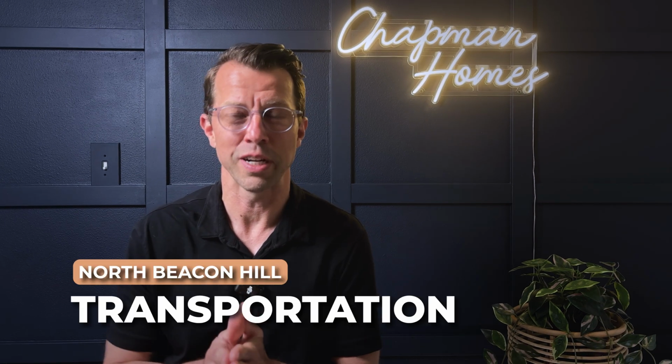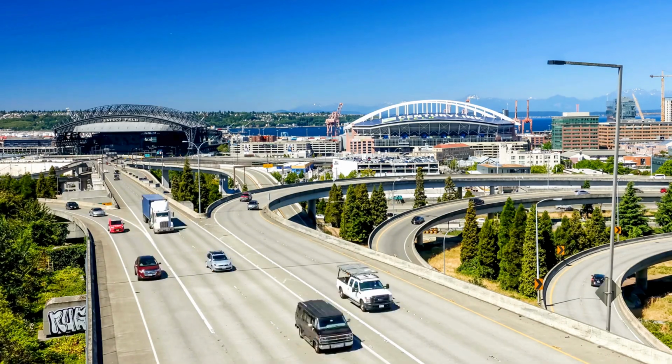Now, when we're looking at North Beacon Hill and we're examining all Seattle neighborhoods in general, we want to look at the access to transportation as well. Is it easy access to light rail, to the freeway? Are you going to be stuck in traffic all the time? I know those things are on your radar. How far is it from the airport?